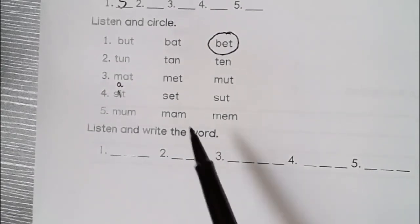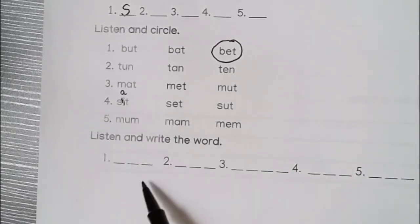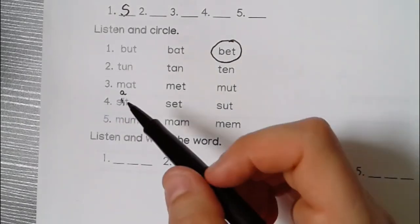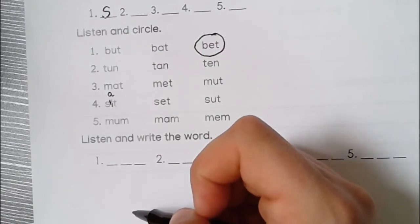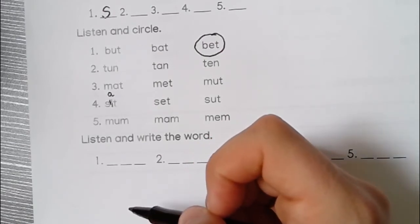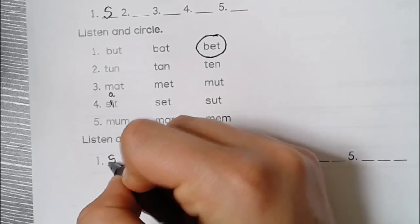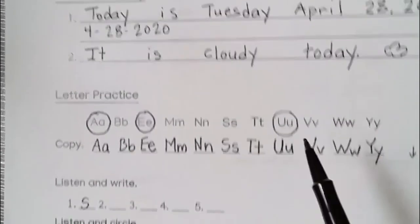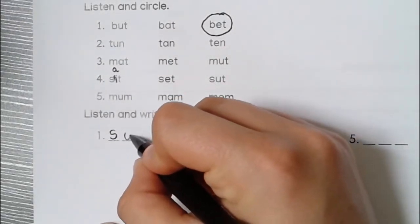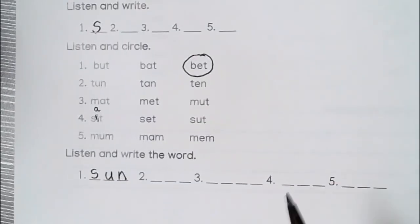Listen and write the word. I say the word, you listen and write it. I do number one, we do it together, and then you finish yourself. Number one, sun. S-a-n, sun. S, what letter? S. A, it's a vowel. Which vowel? A, is it? A, e, a. So, u. N. Sun. Okay.